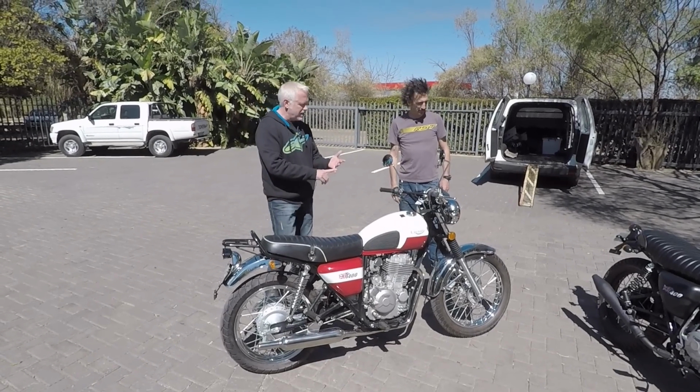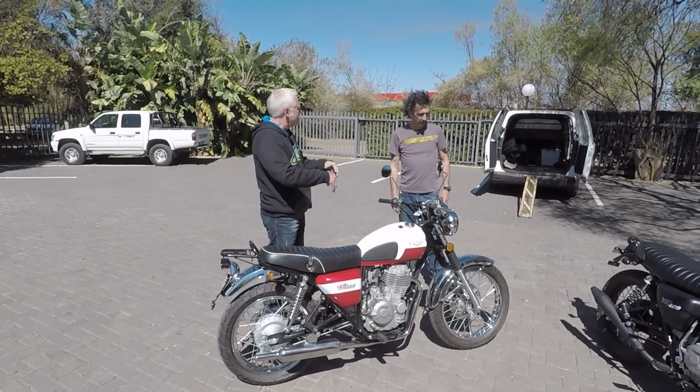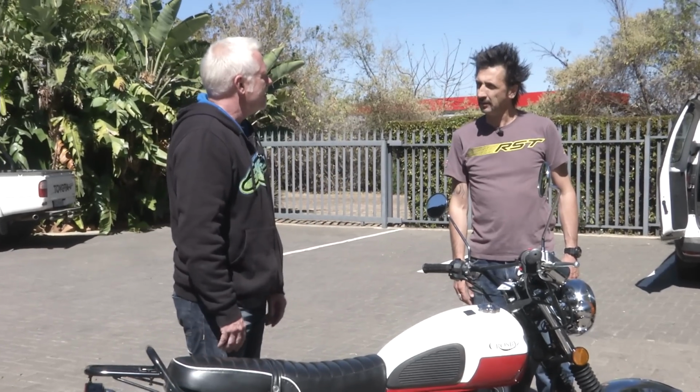Look, I mean, we can only say at a cursory glance, but for 48 grand, that's cheaper than all your little BMW 310s and KTM 390s, cheaper than everything. Yeah. And it's a 400. It is.